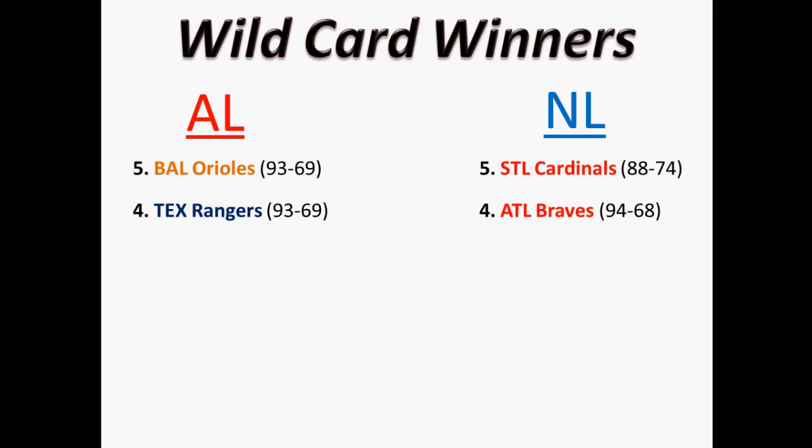So you look at the wild card winners, and the Baltimore Orioles, being the lower seeded wild card team in the American League, will go to Texas for a one-game playoff, and they will play in Texas. Now, you must be asking, why do the Baltimore Orioles have to face the Rangers? I mean, they tied, right? 93 and 69. There's some tiebreakers that determine who gets home field advantage in the case that two teams tie.